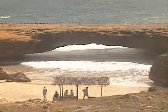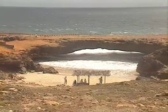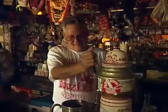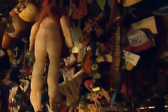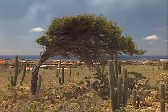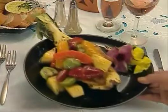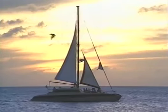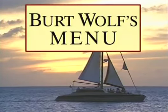The north coast of the island of Aruba, one of the world's great centers for water sports. We'll visit a bar that's become a national monument, discover trees that tell tourists how to find their hotels, find out how to keep food safe for a picnic, and we'll cook along with some of the island's best chefs. So please join me on the north side of Aruba for Burt Wolf's Menu.